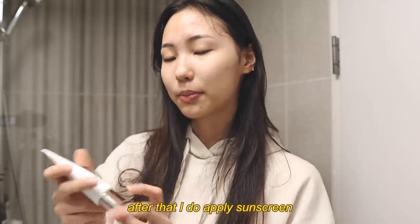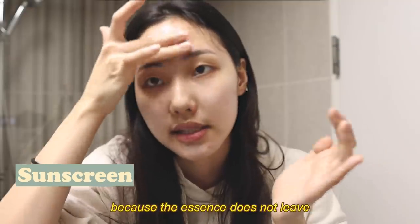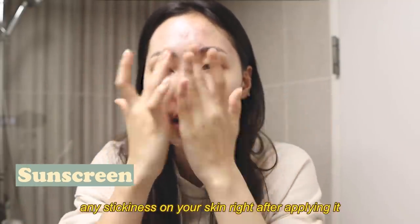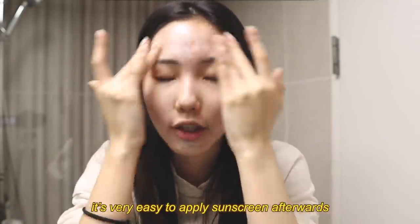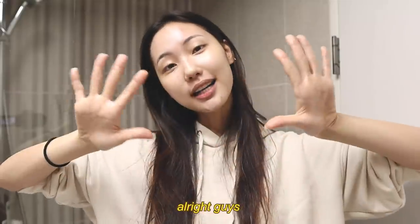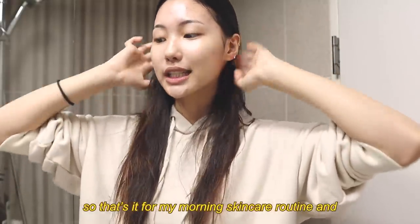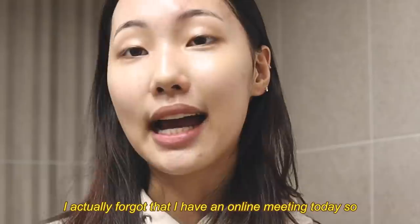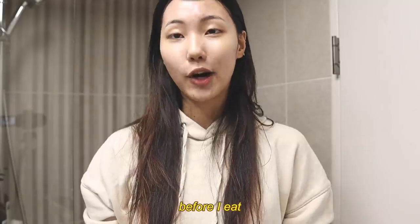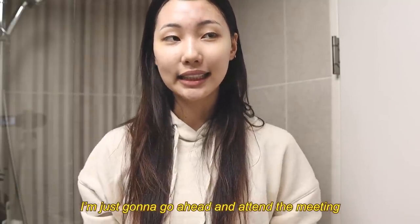After that, I do apply sunscreen. Because the essence does not leave any stickiness on your skin right after applying it, it's very easy to apply sunscreen afterwards or putting on makeup. Alright guys, so that's it for my morning skincare routine, and while doing that, I actually forgot that I have an online meeting today, so before I eat, I'm just gonna go ahead and attend the meeting.